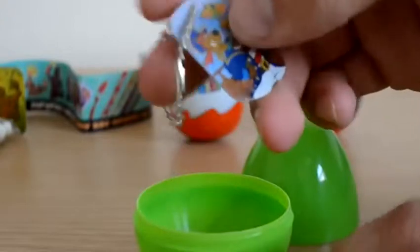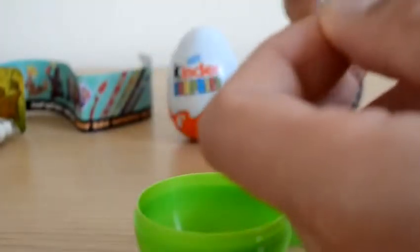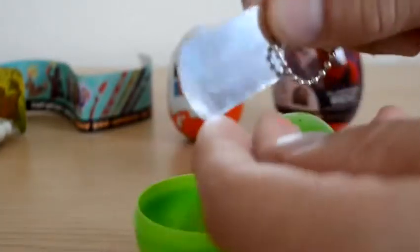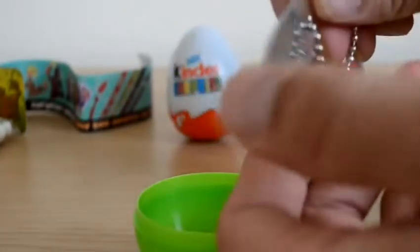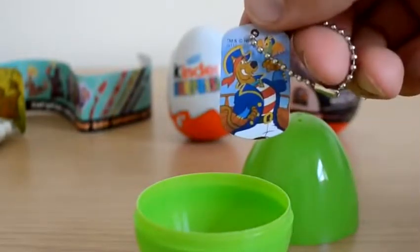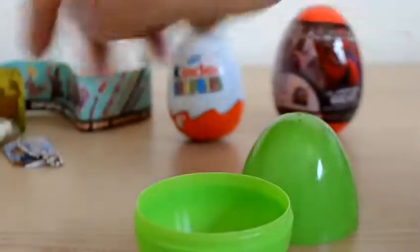And we have a little chain with Scooby on it. And it's got a little parrot. And on the back is like a little mirror as well. So that's pretty cool. It's metal as well. So let's peel that off there. That's just to protect the paint, I think. But yeah, look at that. That's really nice. Put on your key rings or something.